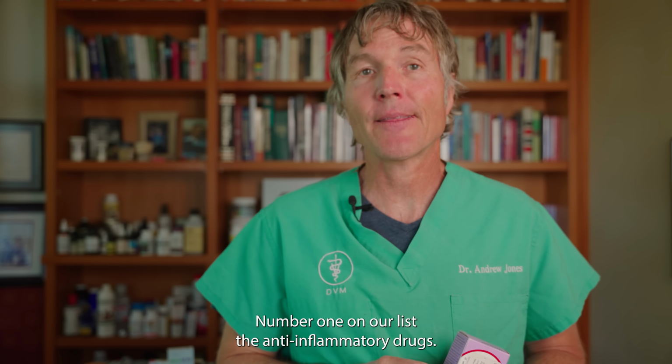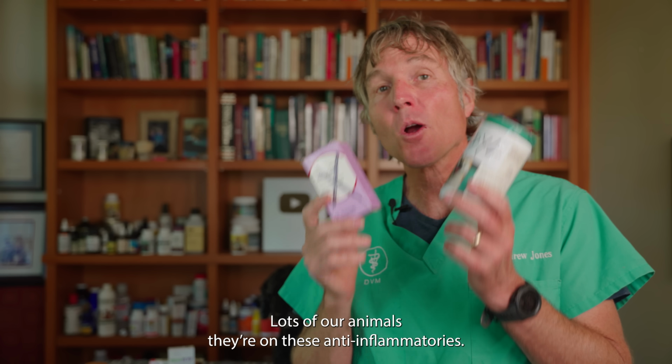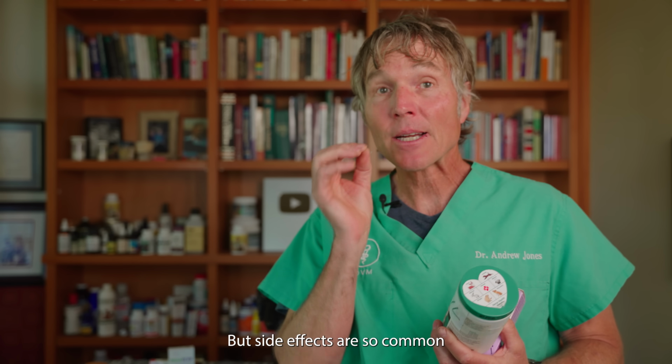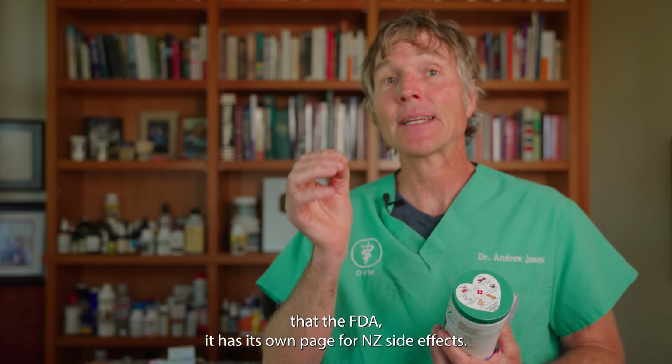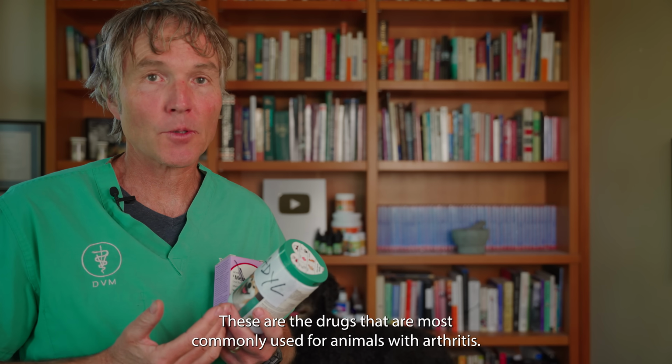Number 1 on our list, the anti-inflammatory drugs, the NSAIDs. Rimadyl, Metacam. Lots of our animals are on these anti-inflammatories. But side effects are so common that the FDA has its own page for NSAID side effects. These are the drugs that are most commonly used for animals with arthritis.